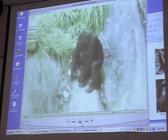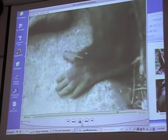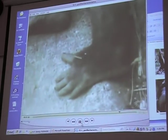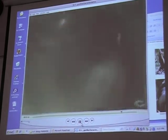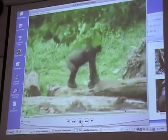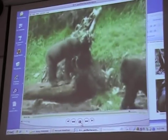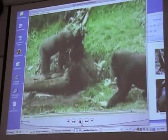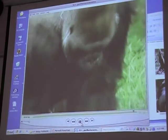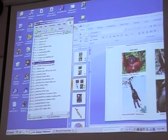Gorillas walk flat on their feet, but look at those feet. They look a lot like our hands. That makes it easier for them to climb trees. Just think what a great climber you would be if you had four hands. But usually just the females and youngsters climb. Adult males are too heavy to spend a lot of time in the trees. But they will run up a tree.